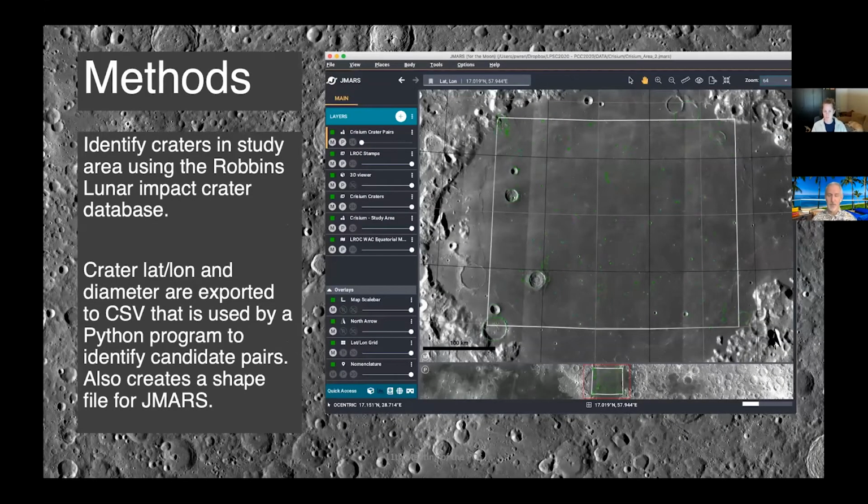Okay, so I'm going to go real quickly through the methodology that we use for this, mostly because this is what I have to talk about. We haven't gotten to any deep analysis of our results yet. So I want to talk about this and also use it as an opportunity to plug JMARS 5, the new version of JMARS, and how it was used.